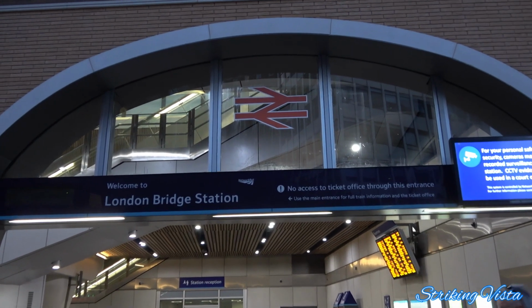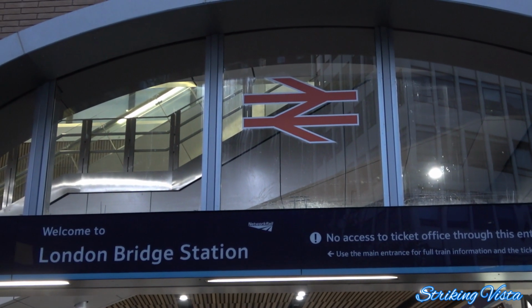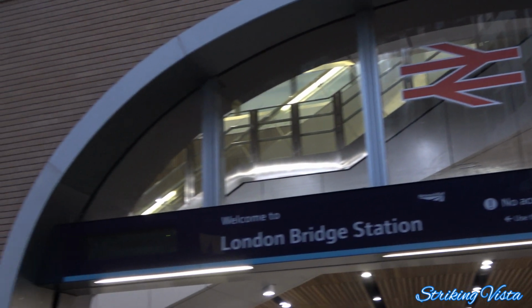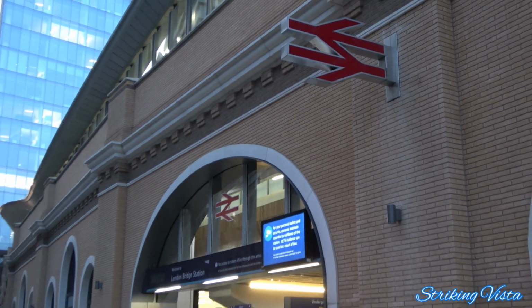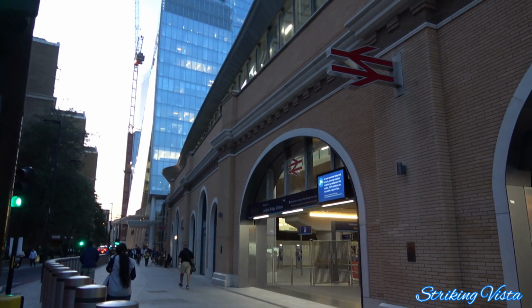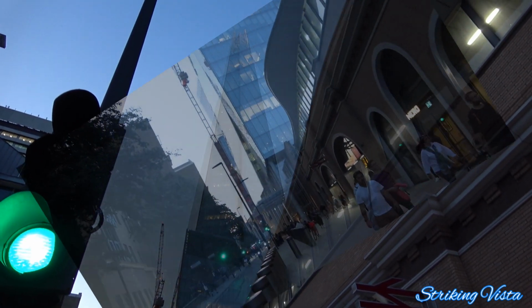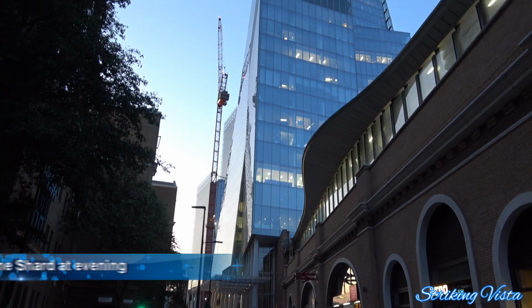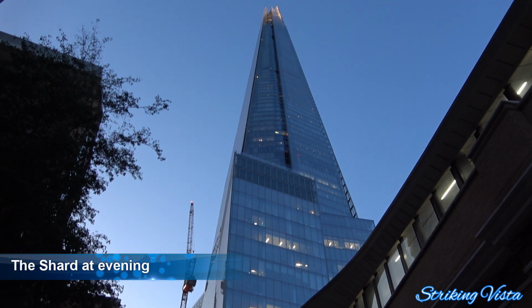So we just arrived at the London Bridge tube station. This is a very well built station, and from here the Tower Bridge, London Bridge, Shard and many other tourist attractions are within a distance of 5 to 15 minutes walk. The Shard is a massive skyscraper in London and is 95 stories tall. The views from the skyscraper are just outstanding.